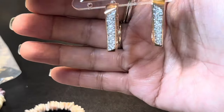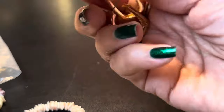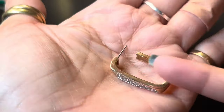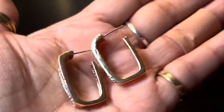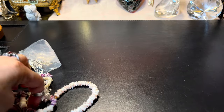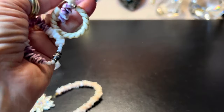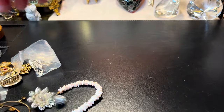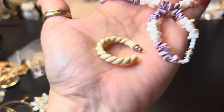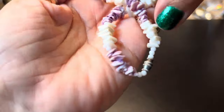Wow. Very nice. These look like the real deal. They really do. I don't think they are because they're not even gold all the way through on the stem. But if anything, they might be sterling. I don't see a mark on though. Okay, now we have some. These are those faux tortoise. Oh my goodness, ivory. It's definitely ivory. I don't know if it has a matching one.